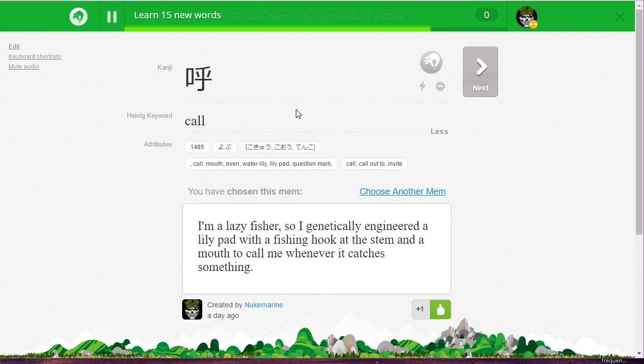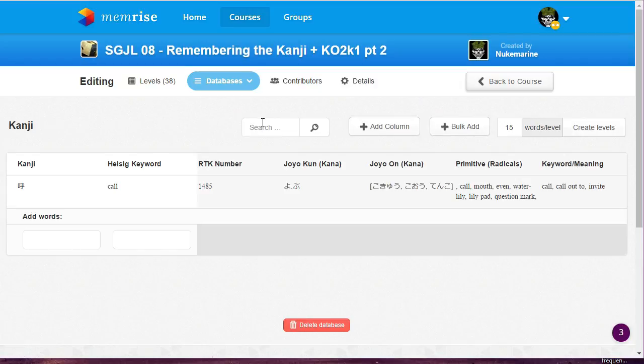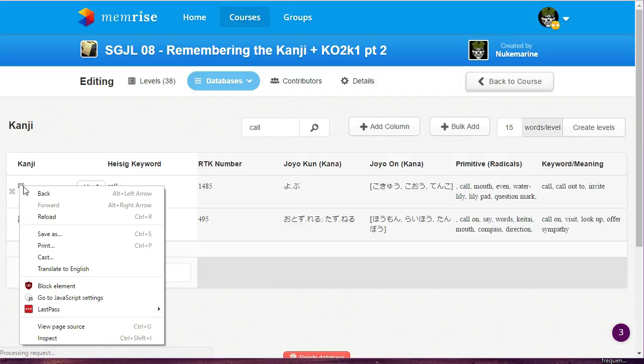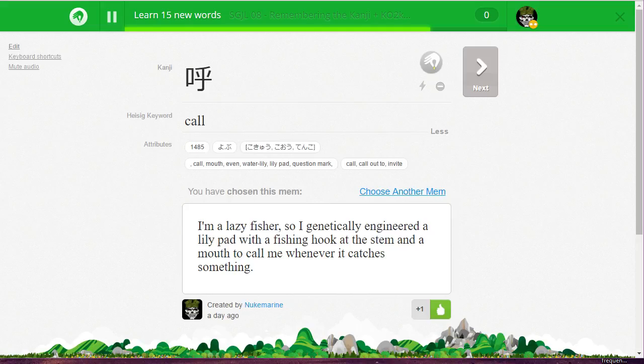Next kanji, call. So this is, don't confuse with call on. There's call on and then there's call. In fact, let me see. Let's just do that. We'll just do it right now. Okay, so we got call, call on. Okay. That way they don't confuse the two. Call and call on. Okay, so it's yobu.